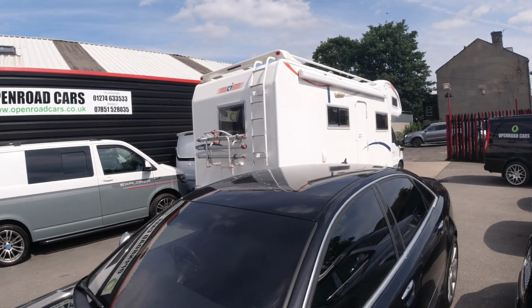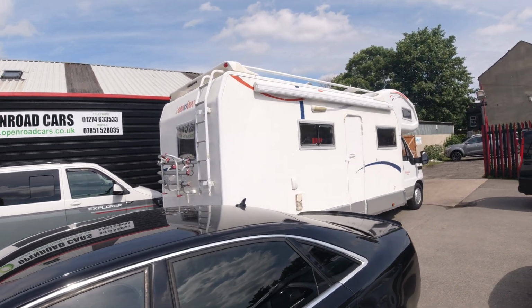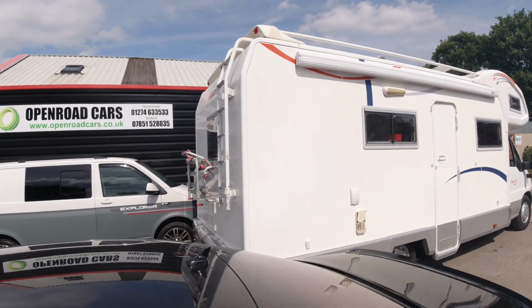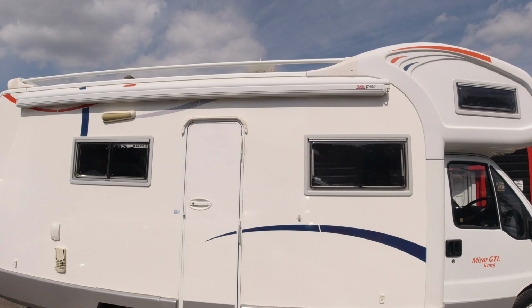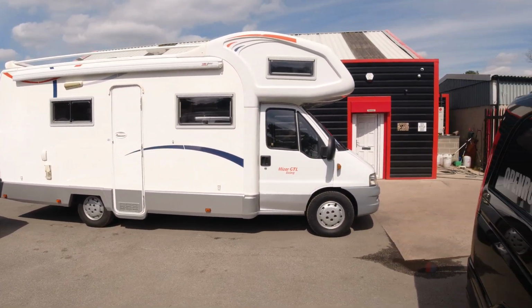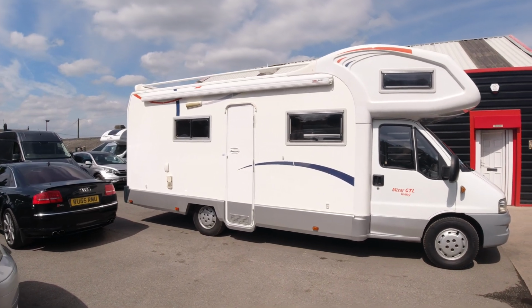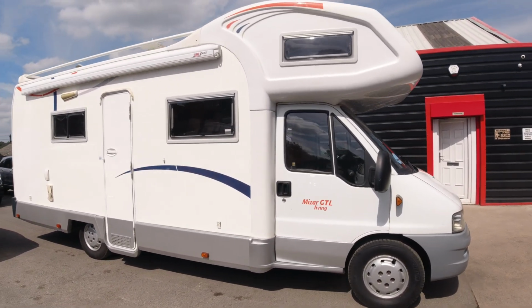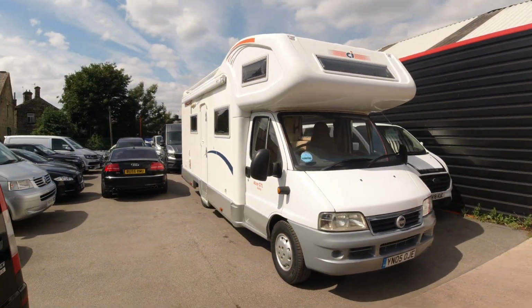Get a bit of a... that actually looks like a rear spoiler. I'm nearly going to go up there, but I won't bother. But it's a bit of a beast. Price range, and I should imagine not many 7-berth motorhomes are available at the moment. And this is a good quality one. I think at the time it was the flagship.